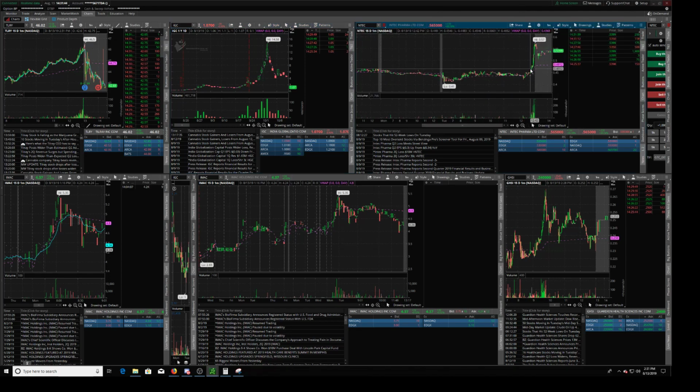MTC had a nice strong close. I will be watching this into tomorrow. This could be a gapper. It'd be nice if it was a gapper, but again, that CBD thing is pretty big. I mean, again, it kind of reminds me a little bit of IGC. I'm not even gonna lie.